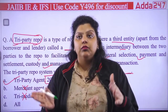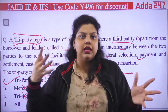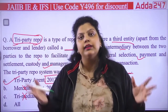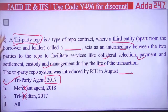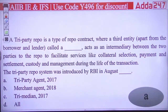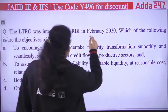Because when there is a tri-party agent, it is the responsibility of the tri-party agent to decide the collateral security, like which security should be taken as collateral, like collateral management, and all the other things like the custody, settlement, etc. will be taken care of by the tri-party agent, and that's why RBI introduced this in 2017. So the right answer to the question will be A option. Okay, right answer will be A.